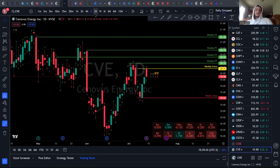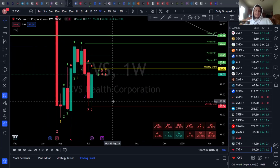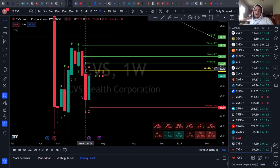We will see what those decisions will be, and we will react to them accordingly. After that, CVS had a nice little push down, just completely like boop, and then went right back up. So it broke the low here, became a 2 down, and then immediately rejected that and started pushing to the upside. Almost became a 3, but it didn't. So that shows that the sellers don't have a dog in the fight quite yet, right?